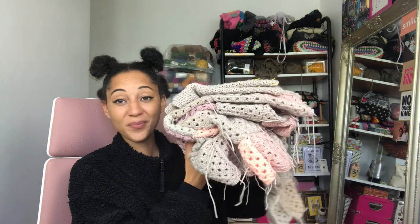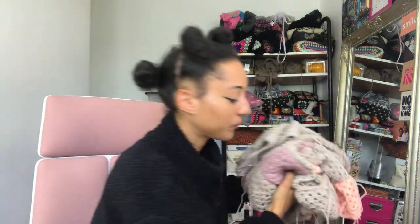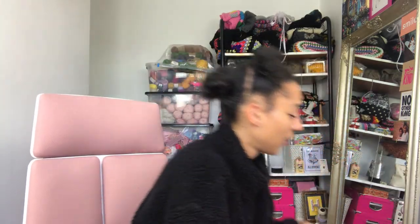One of the frustrating things about this last month has been that one of the WIPs that I poured a lot of my time and energy into just didn't work out. And so I'm going to completely remake it in totally different colours, different format, the lot. But all of this work went into it, all of these granny squares, and it's just not right. It's not my vibe, it doesn't look right. And so that completely needs frogging.